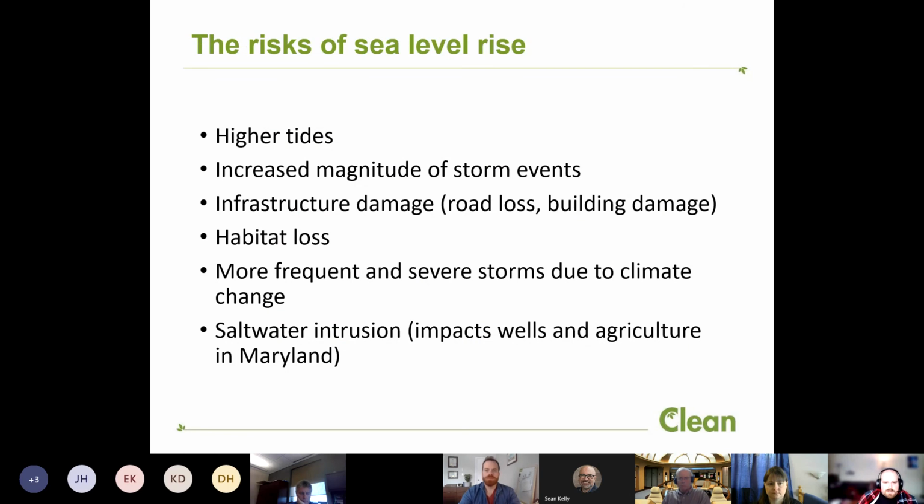So what are the risks we're facing when it comes to sea level rise? One of the big ones is higher tides and higher average tides. We can also expect to see increased magnitude of storm events. That might be because the storms are themselves bigger than usual, but it could also be because our tides are higher, and so we're just getting that double whammy of those two combined effects, creating more problems for us. We're probably looking at infrastructure damage due to sea level rise. We're absolutely looking at habitat loss due to sea level rise.